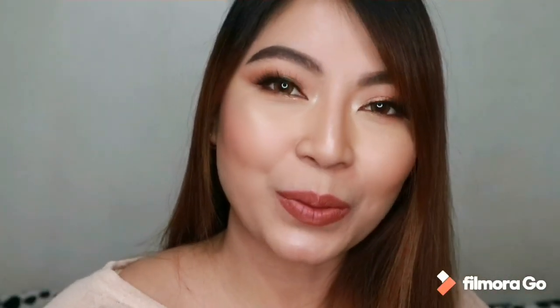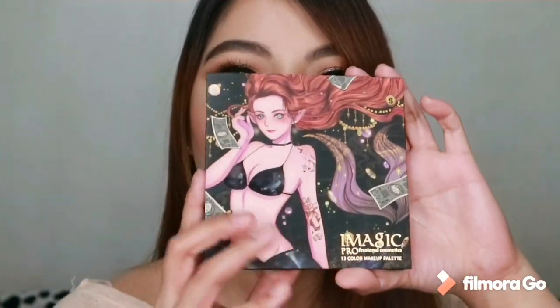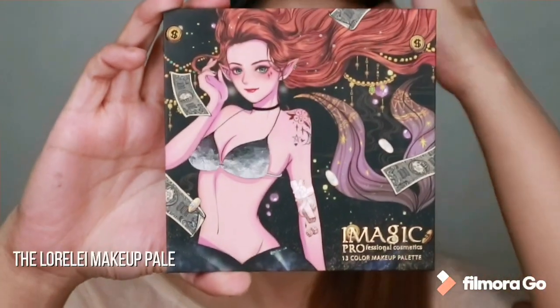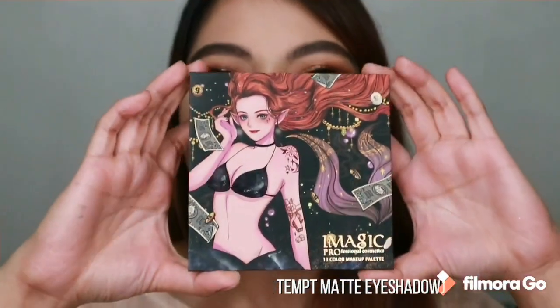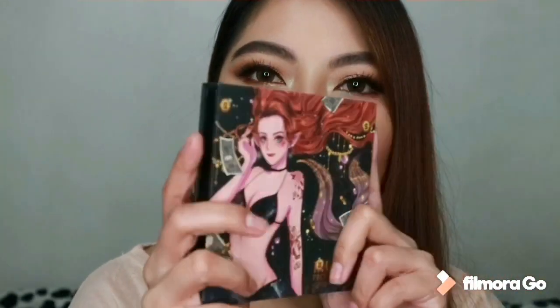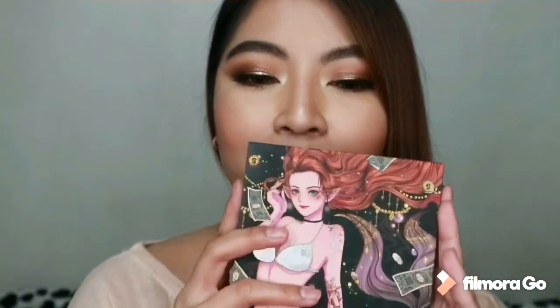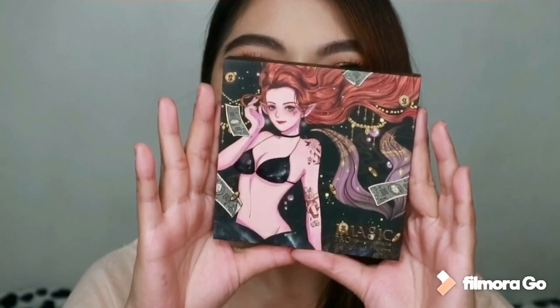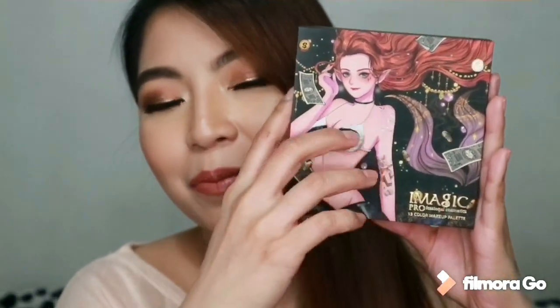For today's video, on topic natin is this palette from iMagic. The name of this palette is the Lorelei Makeup Palette. It's a multi-purpose palette. The packaging is made of parang cardboard lang siya. It's matte. It's compact naman, in fairness. Hindi naman siya sobrang kapal. And look at that! Ang cute niya. Nakikita na ako dun sa nakaprint sa palette.